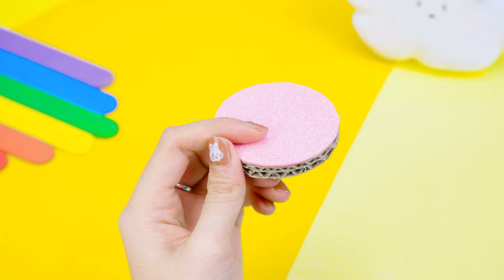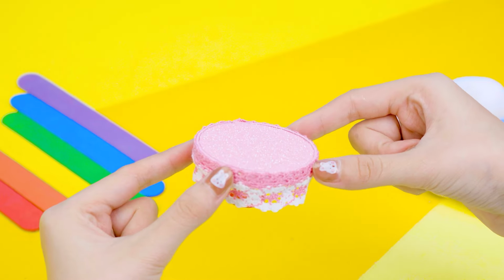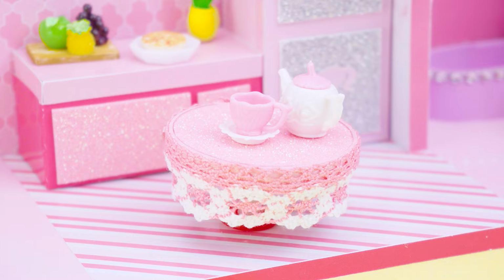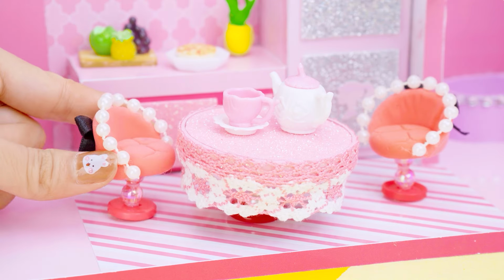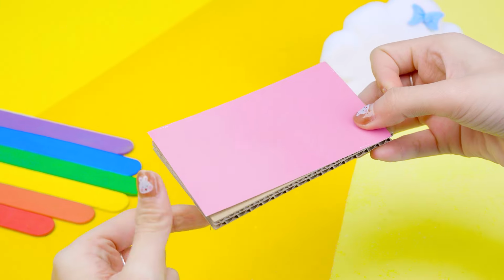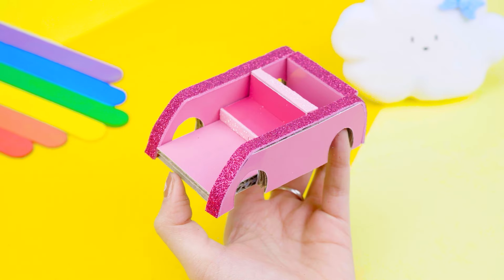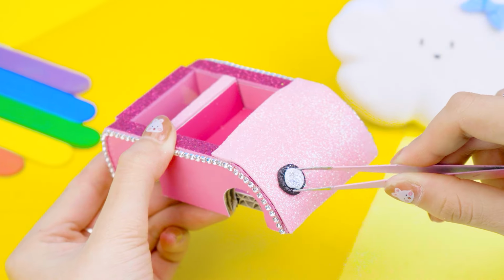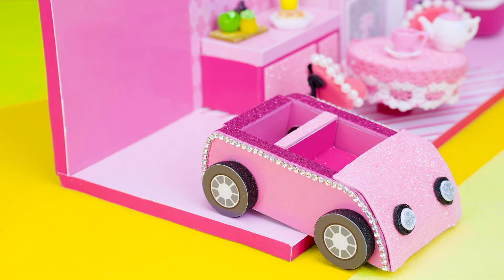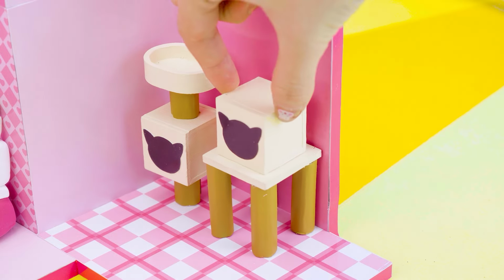Finally, I will make a dining table and chairs. When needed, gluing cardboards and pinky papers to make it. Do you like cats? I really like cats, so I will make a kennel for my pet to play.